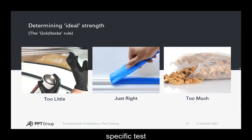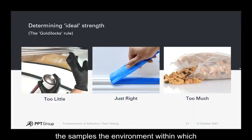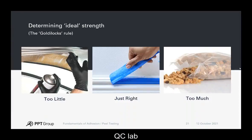Now again, a testing standard or a guide like ISO and ASTM will probably explain the process of testing the samples, the environment within which you need to prepare the samples, what grips or fixtures to use, the temperature that's required to prep the samples, and so on. But if your standard doesn't provide acceptable values or limits for your application, you'll have to experiment and identify what pass-fail conditions look like, and then test for them on the production floor or in your QC lab.